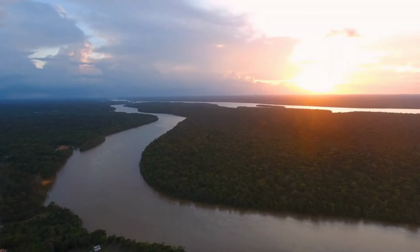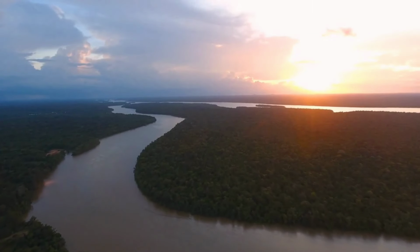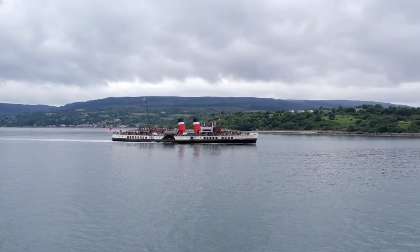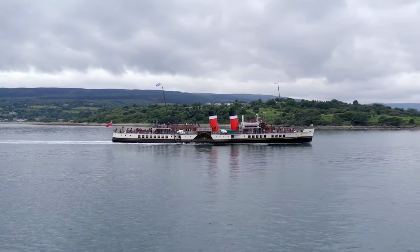The river was known for its sudden shifts and unpredictable changes, and even the most experienced crews could find themselves in peril. For the Twilight, the summer of 1865 would prove to be a fateful time, as the steamboat embarked on a journey that would end in disaster.